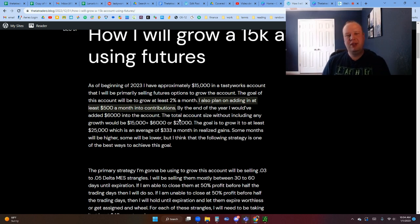Based on our budgeting, we should be able to save at least $500 a month into this futures account as well, and possibly more. By the end of the year, we're going to add $6,000 then. It's 500 times 12. Total account will be about $21,000 of just contributions without counting the gains from last year. If I could make about $333 a month, that's a pretty close average to 2% a month. Obviously, in the beginning of the month, I'm going to be at a lower account size of $15,000. Ideally, by the end of the year, it's going to be near the $21,000 or so.